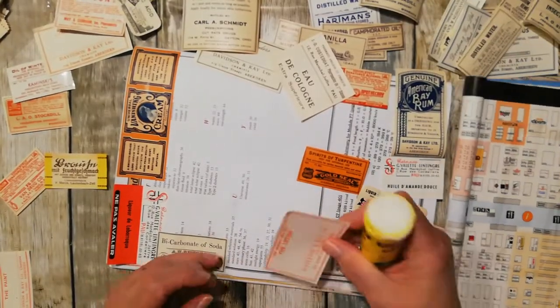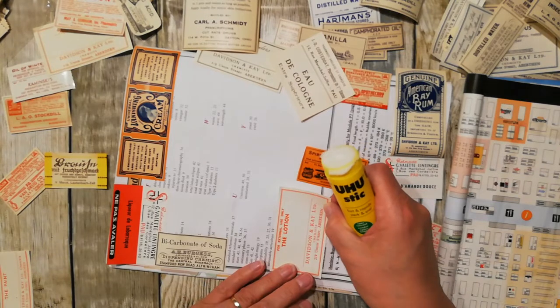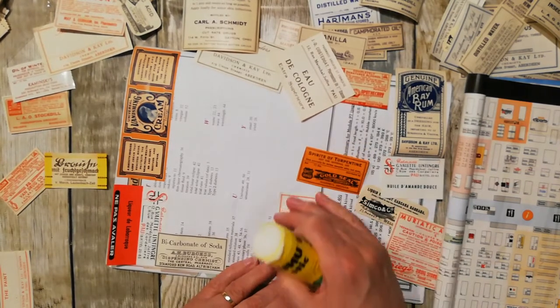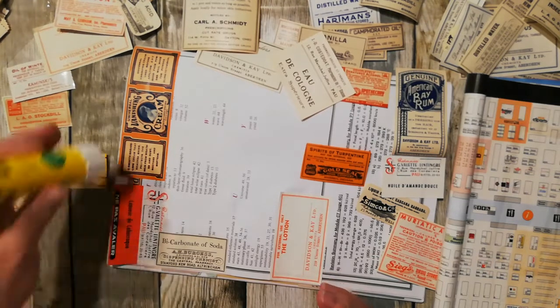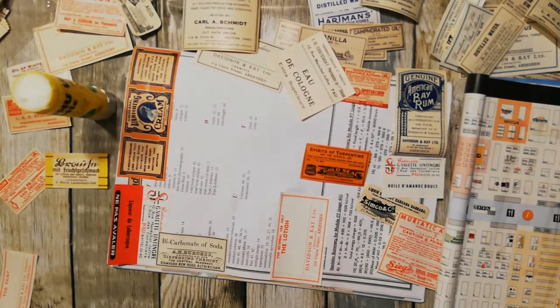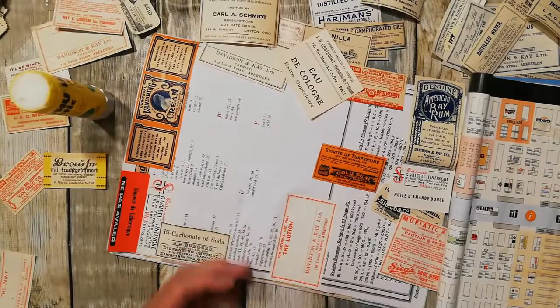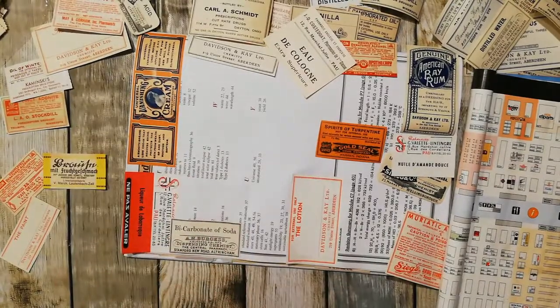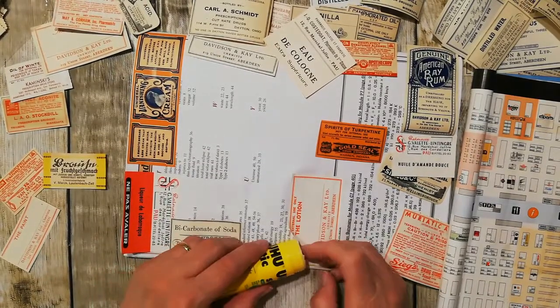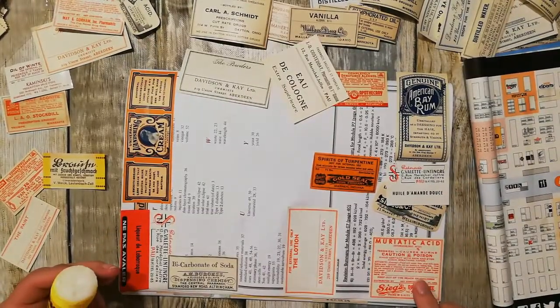Oh, blimey. That's in the wrong place. Get it in the right place. Not sure what's going on with this glue. Get on there. Silly glue. Right. I think actually I didn't get any on here. Oh, excuse me. Right, that's better. Now I want this in this corner, don't I?